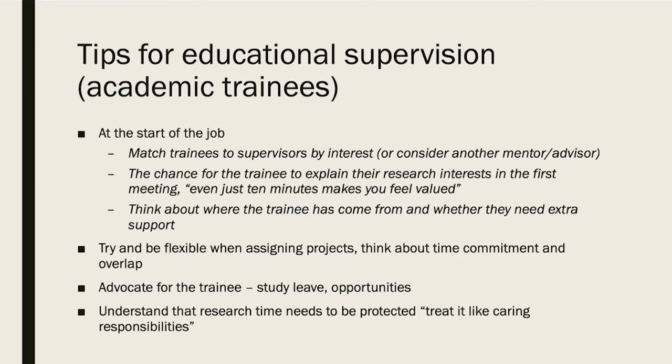So some tips from a few different trainees I talked to. Before the start of the job, if possible, match trainees to their educational supervisor by interest. And this doesn't just need to be academic or non-academic, but in a couple of hospitals I've worked, an email went out before the start of the job saying, what's your area of interest? Let us know and we'll try and match you with an appropriate supervisor. If there are academic trainees, it's really helpful to match them with academic consultants, but we realise that's not always going to be possible.